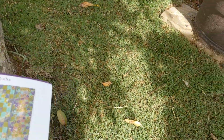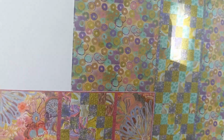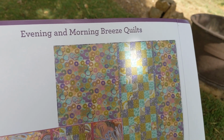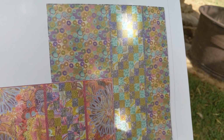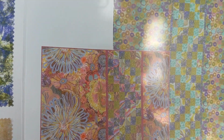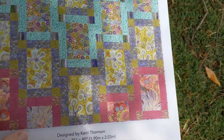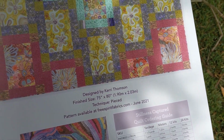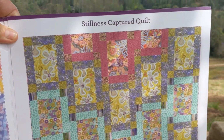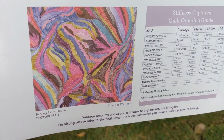Coming back, there's a couple more quilts which have also been designed by Kerry Thompson, using some of the other fabrics, the Evening and Morning Breeze quilts, one in the bluish and aqua colourway, and the other one in the peachy colours. And another gorgeous quilt, Stillness Captured quilt, which I love. Sorry about the shadows here, but that's a little bit better. And that's the backing.